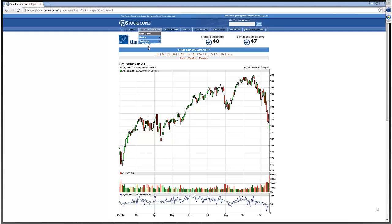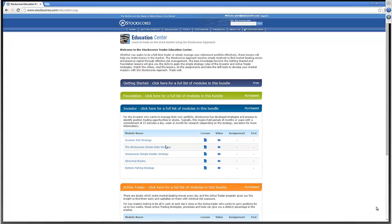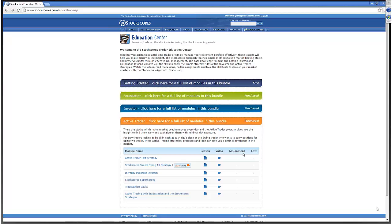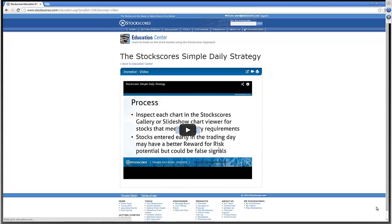So the investor section is the strategies for when to buy for my position trading strategies. So here you can see 5 strategies explained, and as I said, there's a couple more to come. Actually, it's 4 strategies plus the exit strategy. So if you wanted to know how the Stockscores simple daily strategy works, you click on this and you read the rules, or you watch the video and you learn it from there as well. Okay, so you can watch the video, and this particular video is I think about 20-25 minutes long that explains the rules for that strategy.